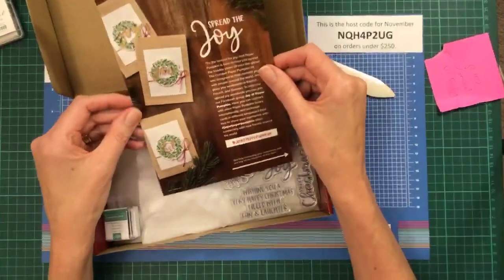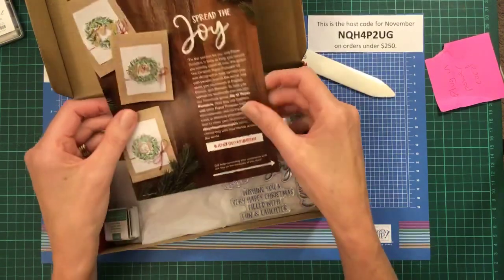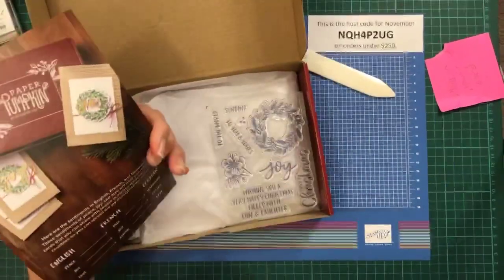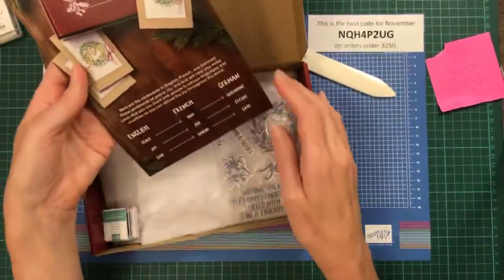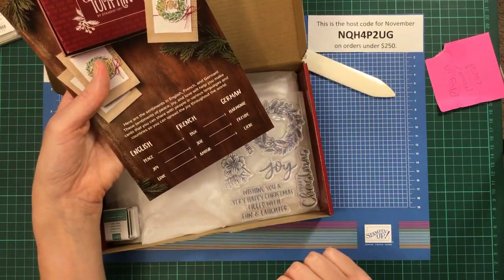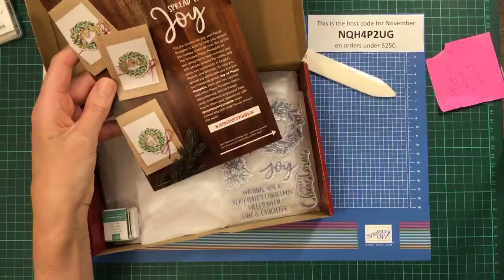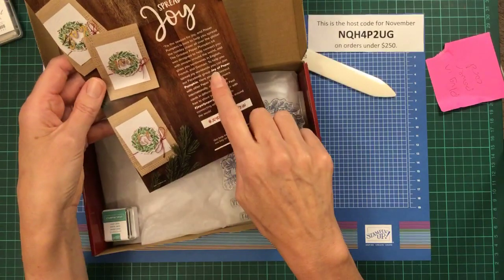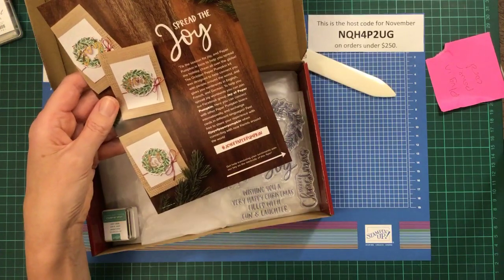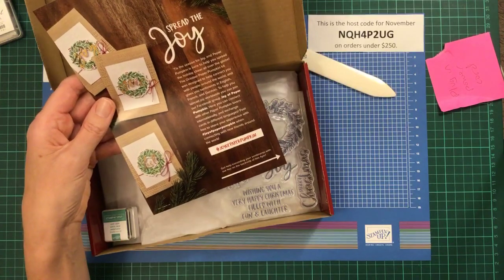So I have opened this to this point, but I haven't opened it all the way yet. There's the little paper that comes inside of it, and it has sentiments in English, French and German so that you can get some pen pals around the world. They've also got a Facebook group, Joy of Paper Pumpkin, and you can connect with people on that all over the world. So that's really exciting too.